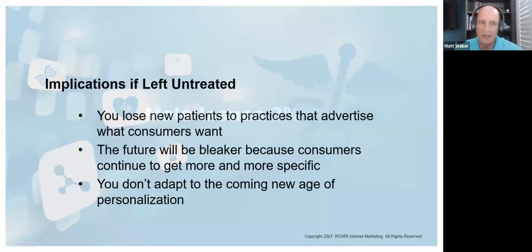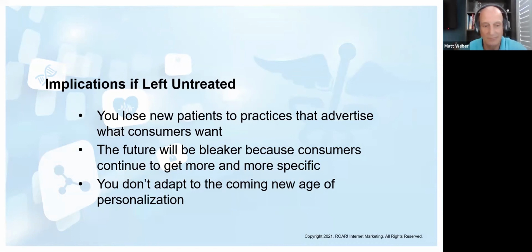So what happens if this is left untreated? You lose new patients to practices who have figured this out. Because somebody's going to come along and go, I got it. I know what people want. And their landing page is going to be centered on exactly what people want.